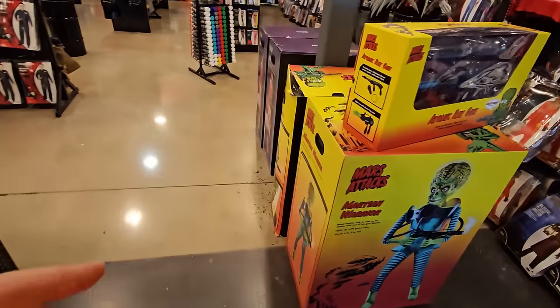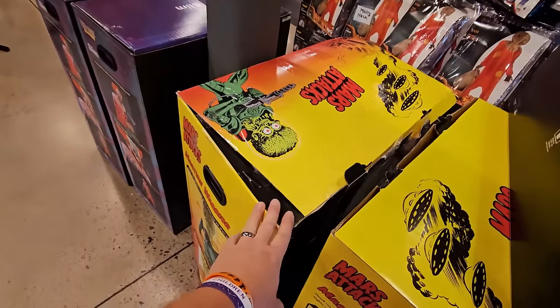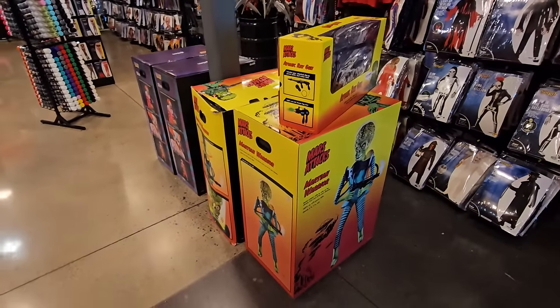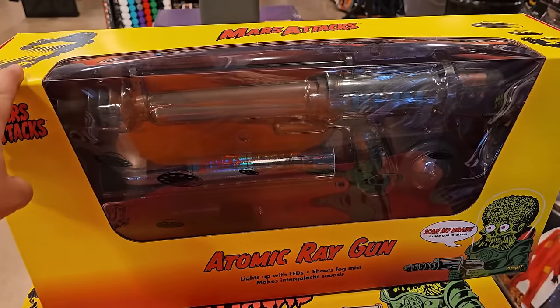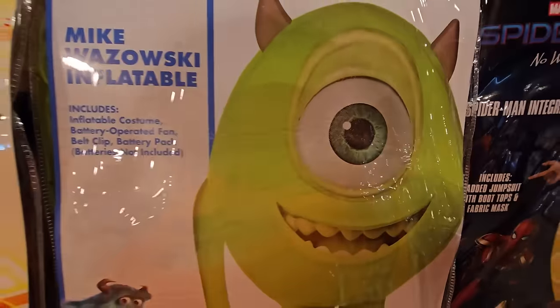This box looks pretty good. This one looks like it's kind of been through the ringer. But even if you had to take this one, you'd be lucky to get it because they are not in very many stores at all this season. In fact, people have been selling them online for like $1,000. And let's not ignore the atomic ray gun on top. That is pretty cool too. That's brand new for this year. I must have missed them with my one eye.